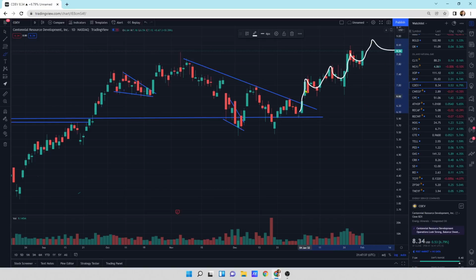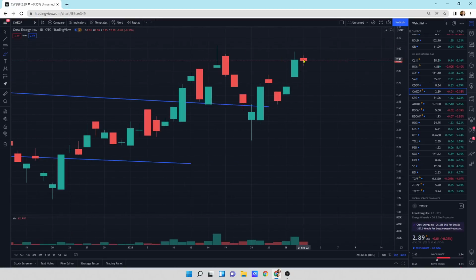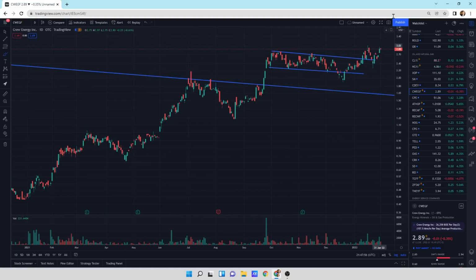Keep it going. It's a stair-stepping pattern. It's very common on a move higher. And we got a bullish engulfing. Guys, this looks fantastic. I love it. Crew Energy got the bloody nose today. There's a little bit of sellers up here, but it's a small down day. Buyers will come in here. If oil and natural gas keep going higher, buyers are going to come in here and push it higher.